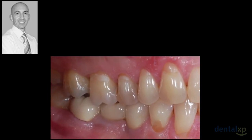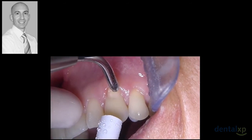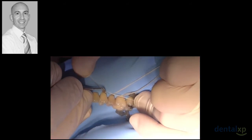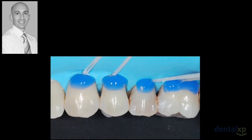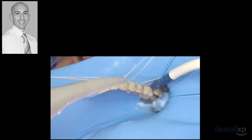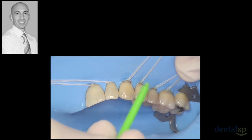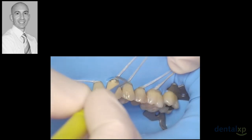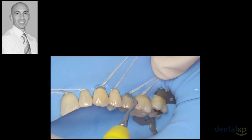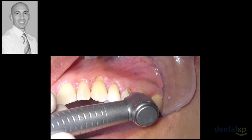So this is another video, another case that I would like to show you. We can remove the existing restoration, then we can sandblast before placing a rubber dam, completing the isolation of the field, and go ahead with the direct composite restoration on the cervical area. Same principle that we have done before. Here is some chlorhexidine on dentin before bonding. And then we can place some composite in order to re-establish the correct contour on the cervical area and re-establish the CEJ.